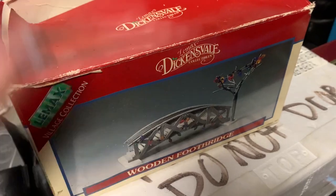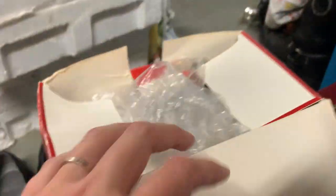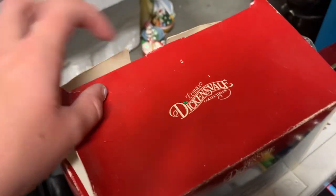This one is not the wooden footbridge. It is a bunch of little pieces, and some of them are like Walmart things that I won't sell, but some of them again are from Bradford Exchange, like the Thomas Kinkade ones, and then there's some Lemax stuff as well, like little fire hydrants and little accessories. So I'll just lot those up and sell them together. That's easy enough to do.